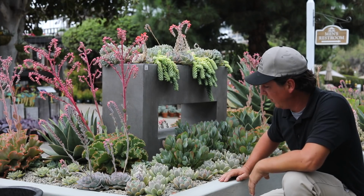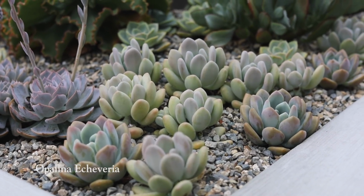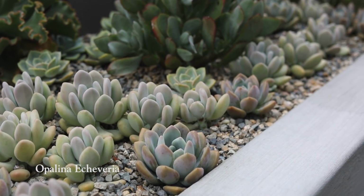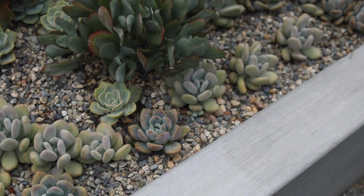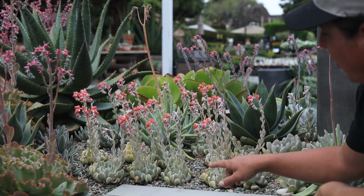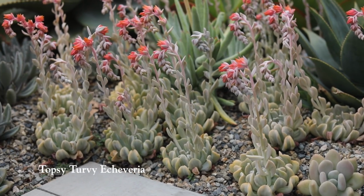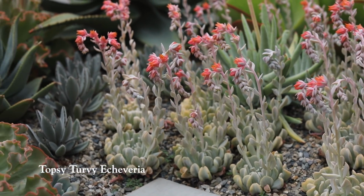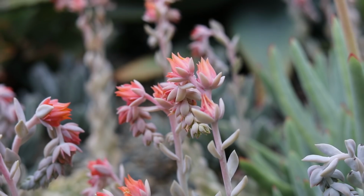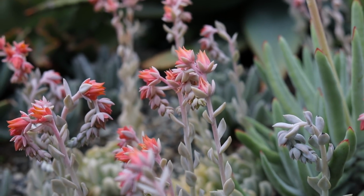So another one of my favorite little Echeverias in here is the Echeveria Opaline. Opaline's got a nice chubby little leaf to it, real subdued colorations. It does get those same beautiful bright flowers, but really looks nice as a lower one here in the foreground. And then another one putting on a really nice show right now is the Echeveria Topsy Turvy. You can see it's just in full bloom. It's a really consistent bloomer, so you get a lot of flowers on each plant. And again, the foliage color just works perfectly with the other colorations we've used in this garden.